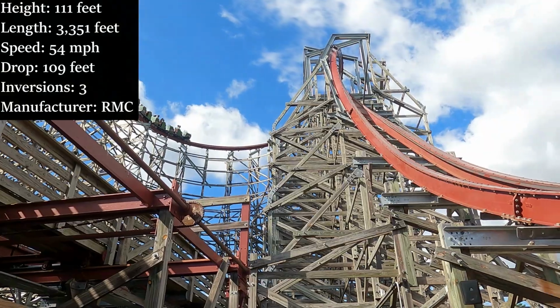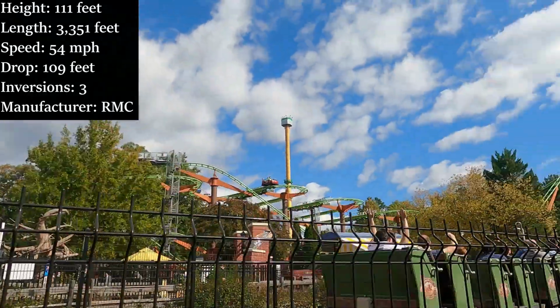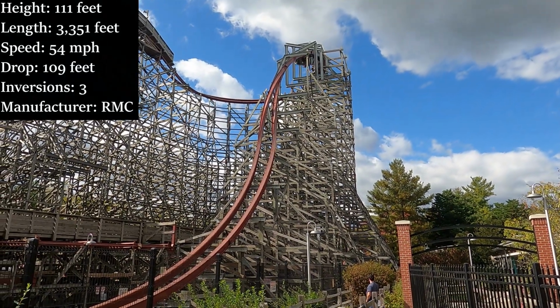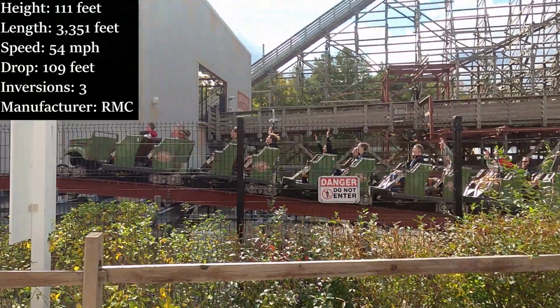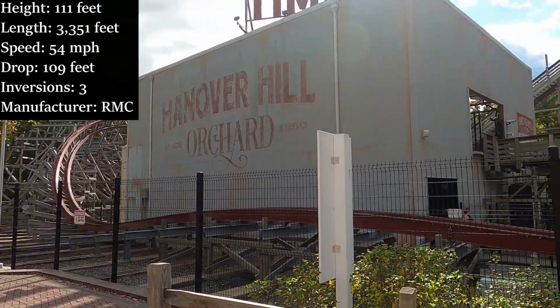At the top of the lift hill, you make a banking right-hand turn into Twisted Timbers' first drop and inversion, a barrel roll drop. This barrel roll drop is amazing as it gives riders some decent hang time in the front rows and some good whip in the back. Out of the barrel roll drop, you fly over a small speed hill which delivers some great ejector airtime before going into a massive rightward overbank turn.